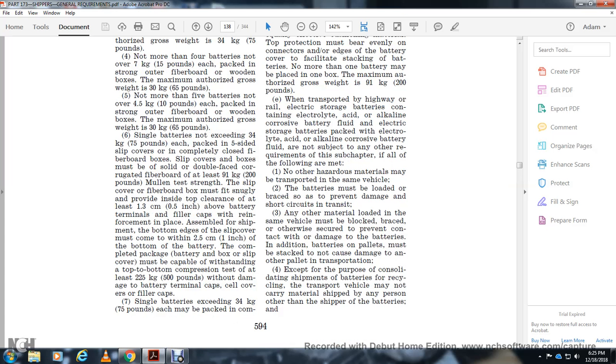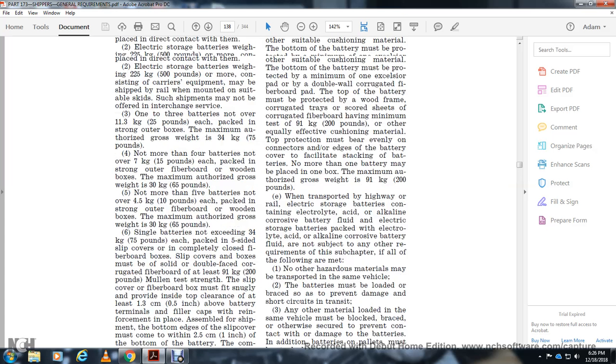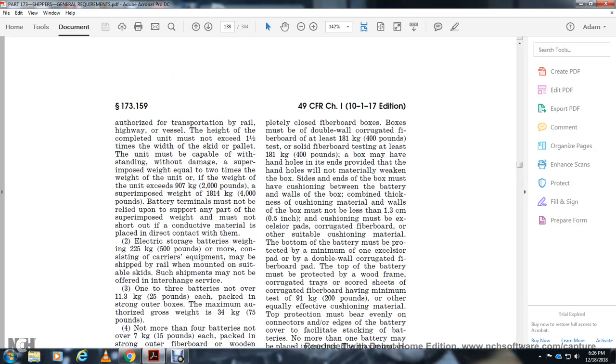Single batteries exceeding 75 pounds each may be packed in a completely closed fiberboard box. The boxes must be double-walled corrugated fiberboard of at least 400 pounds test, or solid fiberboard of 400 pounds test. Handholds may be provided, provided they do not materially weaken the box. The sides and ends of the box must be cushioned between the battery and the wall of the box.